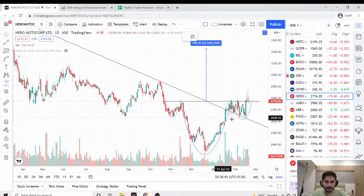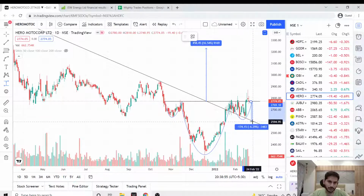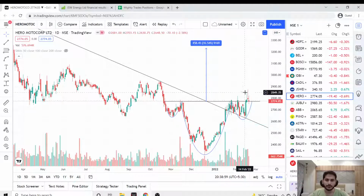Let me see, if we were to keep a stop loss, the stop loss would be below this trend line, because then we know that's gone back into its downward momentum. So from the current market price, this is close to a 6 to 7% risk that you would have to take over here. And this trade would only get activated if it breaks out of this neckline.